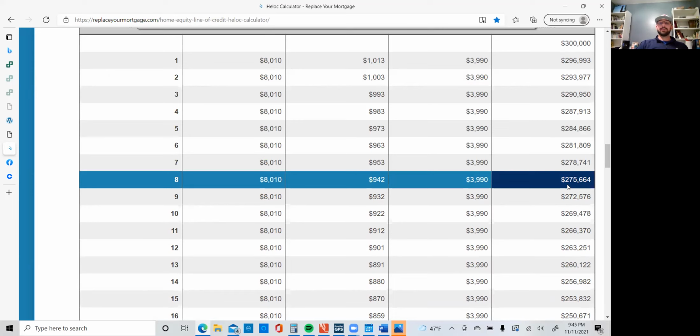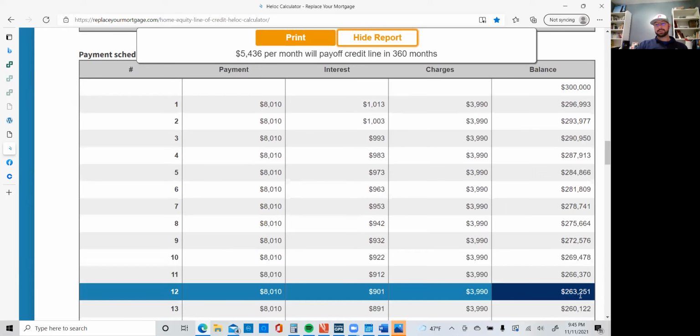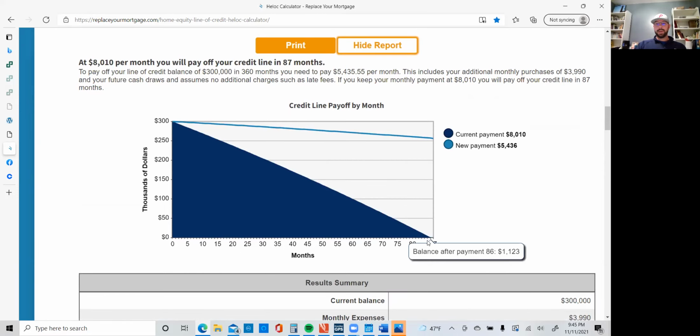You get 12 months into this, you're a year into this, and your balance is down to 263 grand from 300,000. So your liquidity position is about 100 grand from 60 grand. Pretty powerful. Now, you need to factor this in too, and I've already run the numbers. So with this, we're at 86 months. Now with the HELOC, you are responsible for paying your property taxes and your homeowner's insurance.